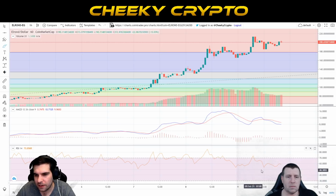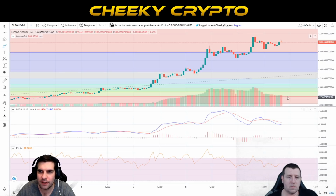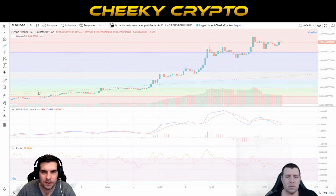But ultimately, I think this thing's ready to potentially move back to the upside again and challenge the next level. So the RSI is just below 60 at this point. And the MACD is in a negative position, and the volumes look like they're starting to slowly increase on this hourly view. So I think this thing's about to kick off again and go after that $250 level. So let's pull this back up to our daily view.